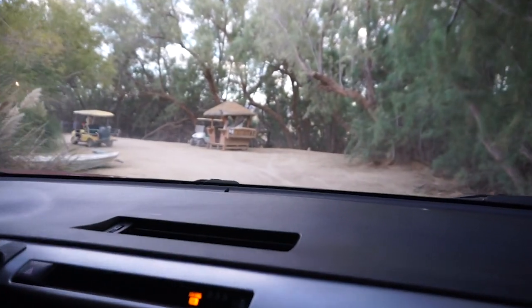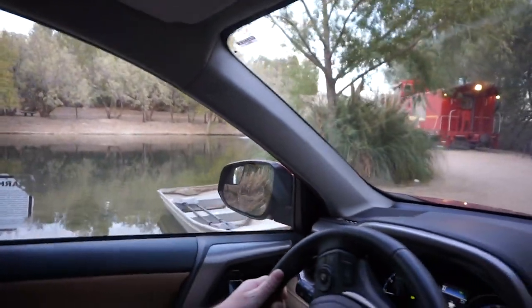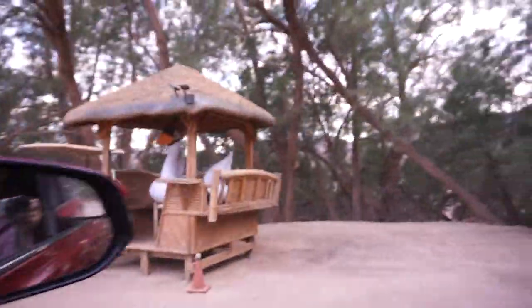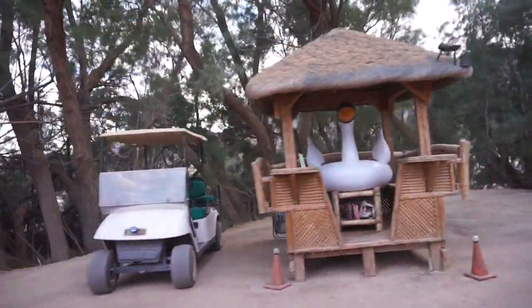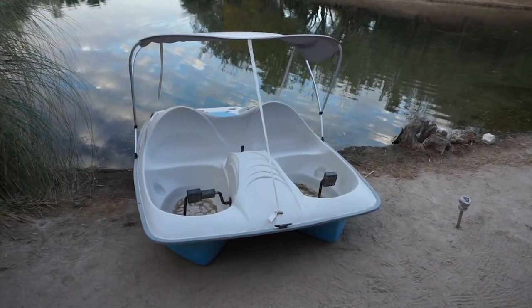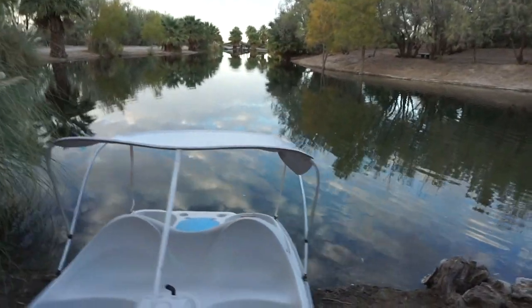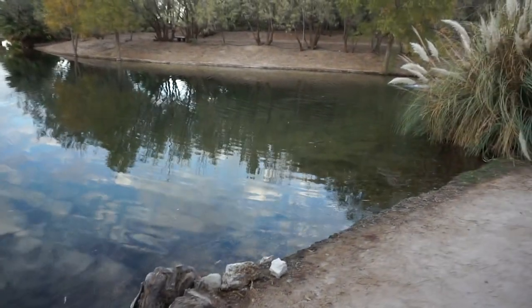Okay, so here's the big reveal of where we're going to be sleeping for the next 2 nights. We have our own little pond. Pretty big deal. I'd call it a lake. Swan floaty, I'm so gonna bust that out. And we're sleeping in a train car. Nice. So here's our own personal paddle boat and our own beautiful little pond. So charming.